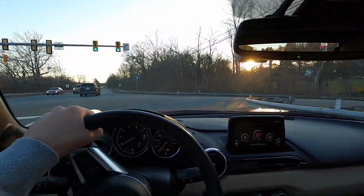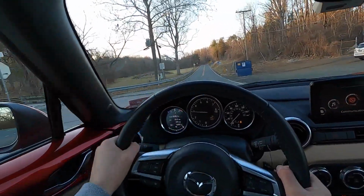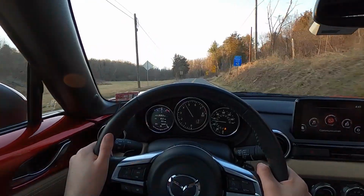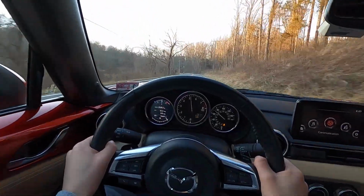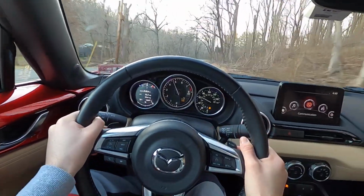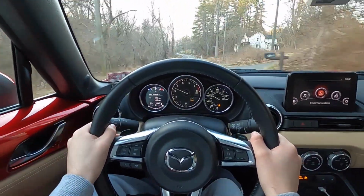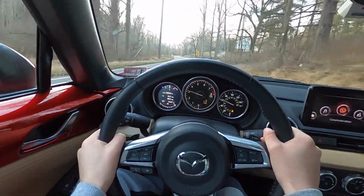All right, we'll do a little bit of back road driving here because I know this is a nice little back road, so let's see how she does. Look at these roads. These are Miata roads. Again, the automatic is still a lot of fun to drive. Here comes a nice little turn.